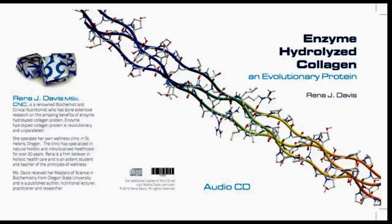Rena, I keep hearing about this incredible, life-changing product that people have experienced amazing results with. And the phrase that keeps resurfacing in relation to these experiences is enzyme hydrolyzed collagen. So Rena, what is enzyme hydrolyzed collagen? Well, that's a wonderful question.